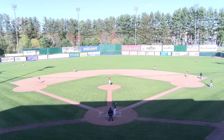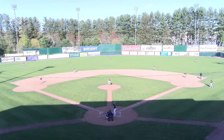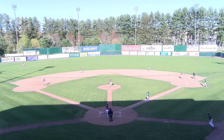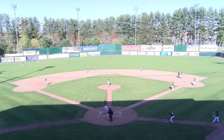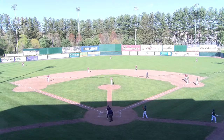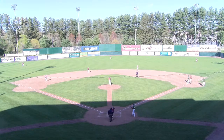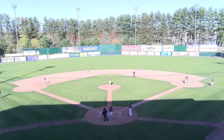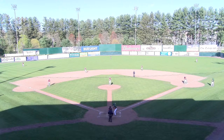Try to get a little excitement and noise in that Bishop Girton dugout. Been pretty quiet down there. And your pitch is outside. And that's ball 4. Consistently inconsistent, and that is ball 4 outside, and we have a man on first. One out here.